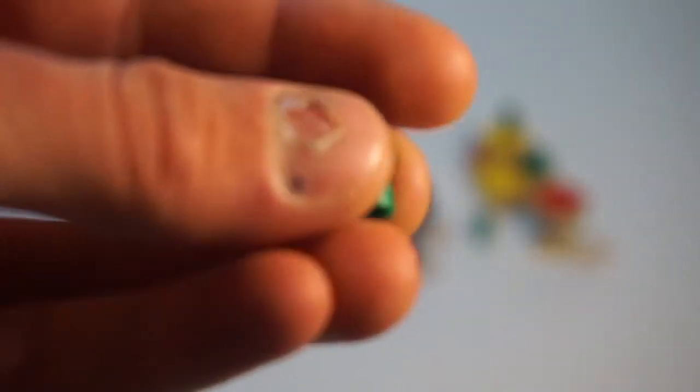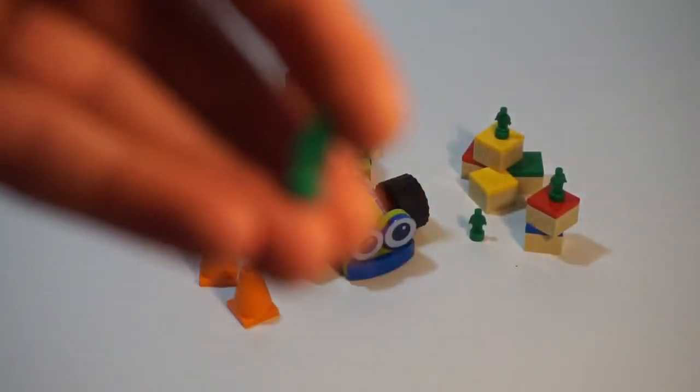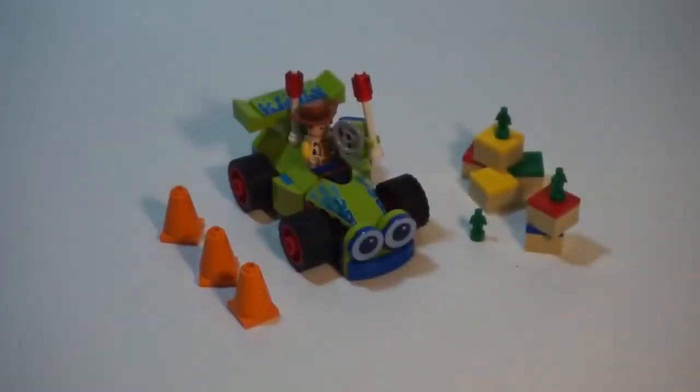Even though they're not printed, I really like these. I think it's a great inclusion, and even though only three are officially included, the one spare part you get in the set is a fourth Army Man. So personally, I think that's pretty dang awesome. I'm really happy with that. So without further ado, let's go on and look at Woody, and I'll give you my final thoughts.